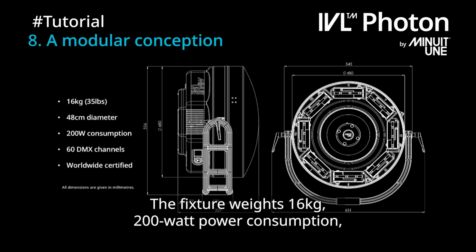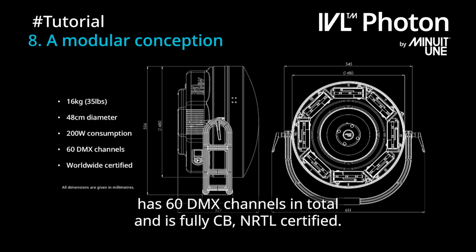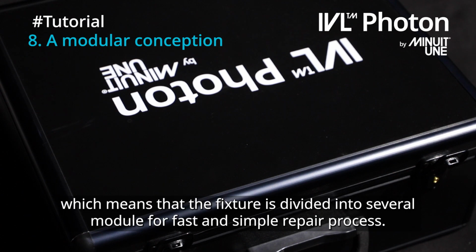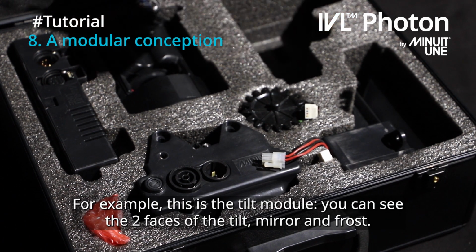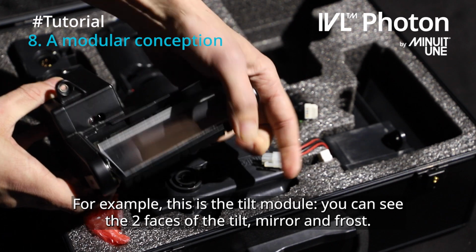The fixture weighs 16 kilograms, has 200 watt power consumption, 60 DMX channels in total, and is fully CB NRTL certified. It also has a modular conception, which means that the fixture is divided into several modules for a fast and simple repair process. For example, this is the tilt module. You can see the two faces of the tilt, the mirror and the frost.